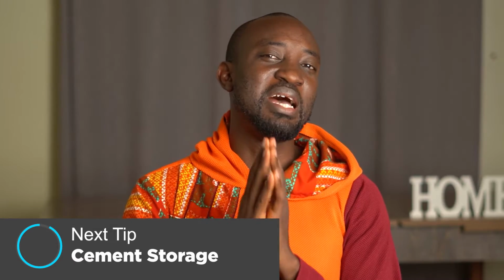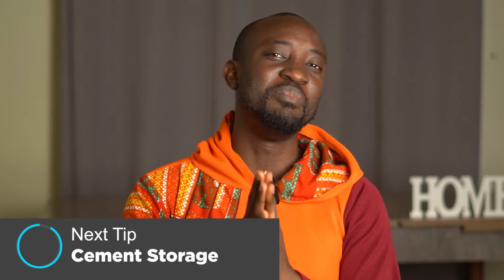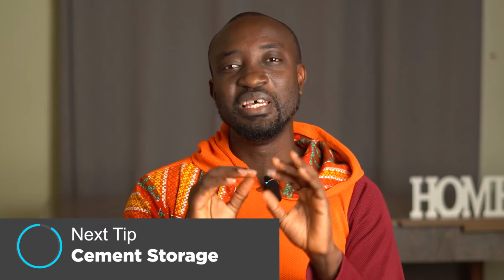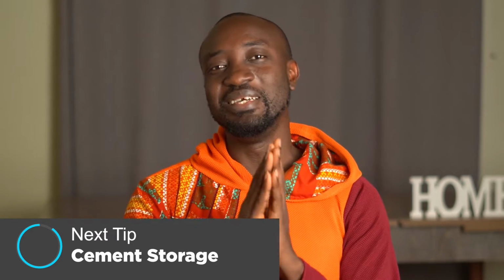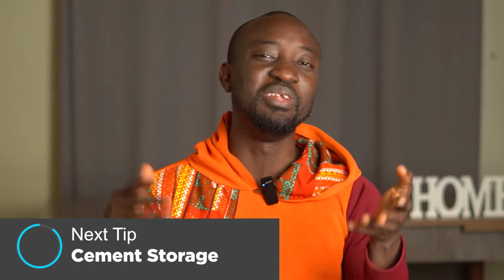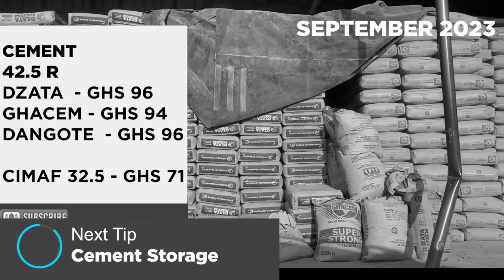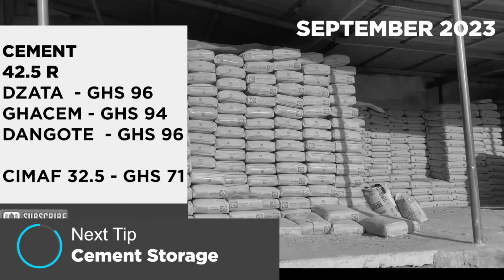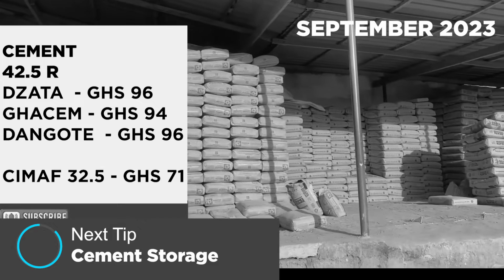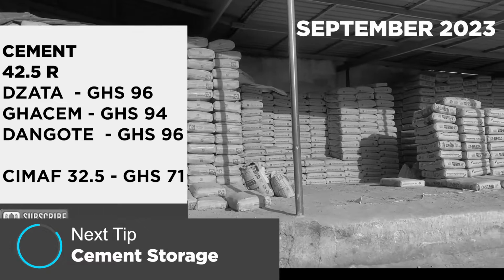In September, I told you that the rainy season is about to end and the prices of cement are going to increase. So if you have any cement to purchase, buy it and turn it into blocks, because it will last for about 3 to 4 months under optimal storage conditions. Like I mentioned, these prices are probably going to go close to 100 Ghana cedis. So buy it in bulk. Another tip is to purchase your cement and get a professional to use it to mold blocks.